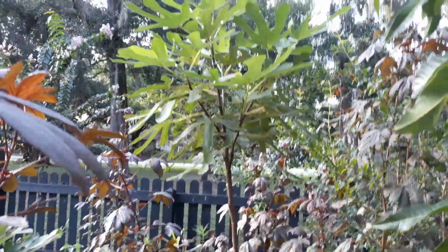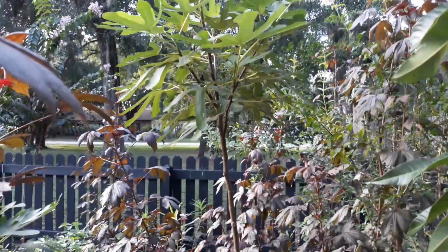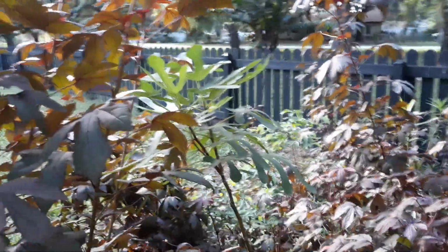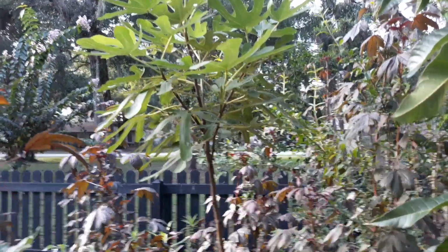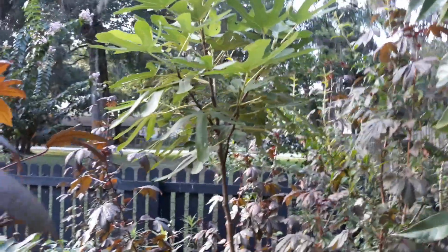Typically when I've seen figs, they have more foliage, so maybe I just need to trim this one back. I don't know, because see how long it is. There's more of it right there, but it hasn't been productive. And it's mature enough to where it should be. So it may have something to do with the nematodes.